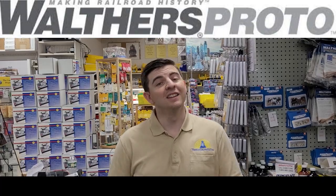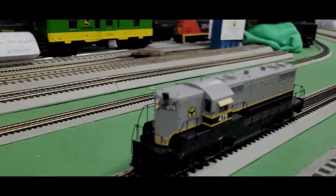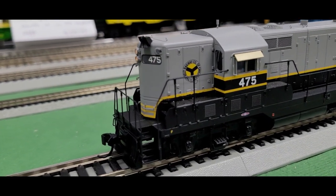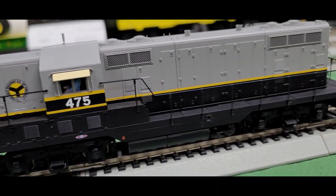So I know some of you may be looking for a rather inexpensive locomotive to put on your diesel roster, and I have this GP7 from Walthers, part of their Proto 2000 line, that I think you're really going to like. Check out this engine here. This is engine number 475 of the Cotton Belt, and this is a great looking diesel locomotive, especially if you want something that has a lot of detail and the price is just right.